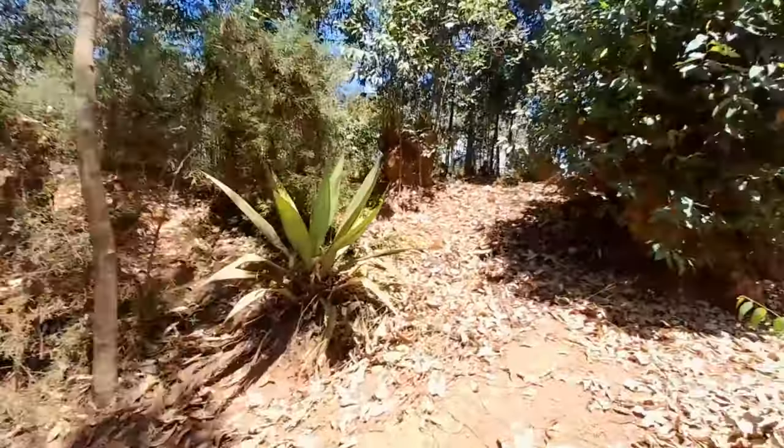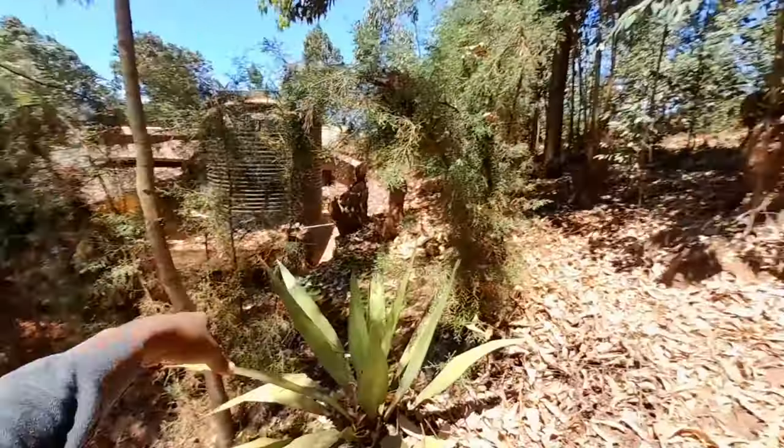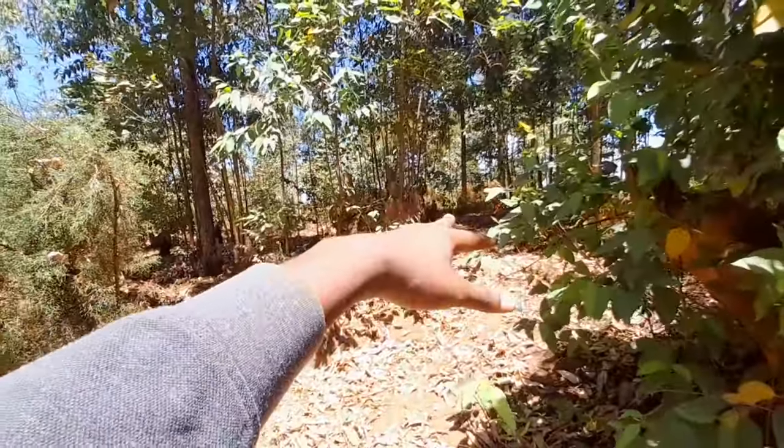Oh my god. Don't say that this is not our land, because the fence goes this way. It just covers the houses. But this other side also we have fence. I'm gonna show you.